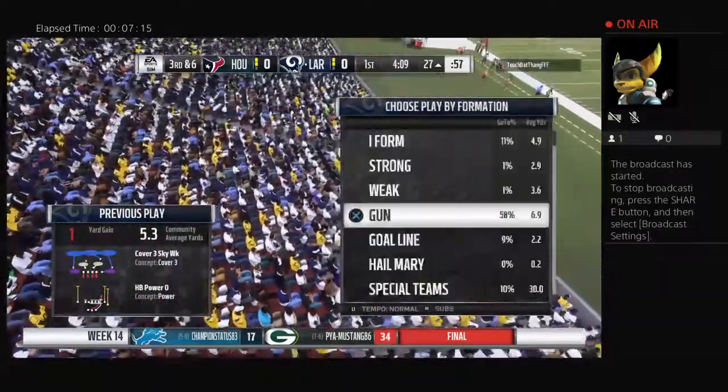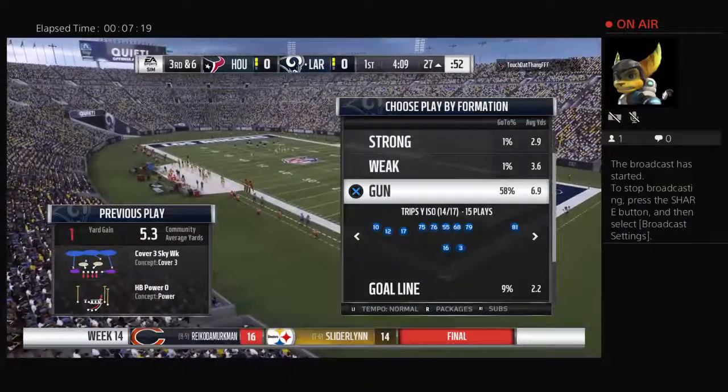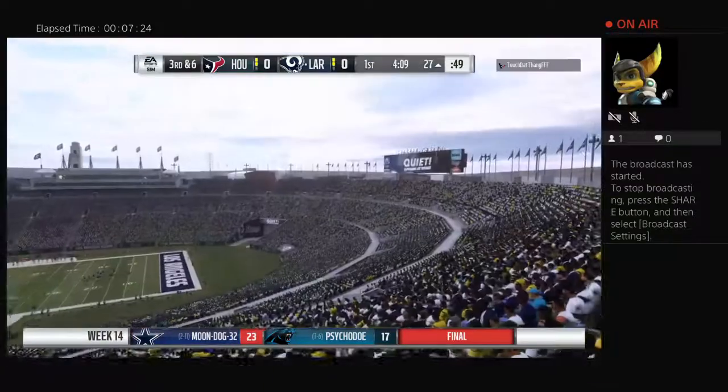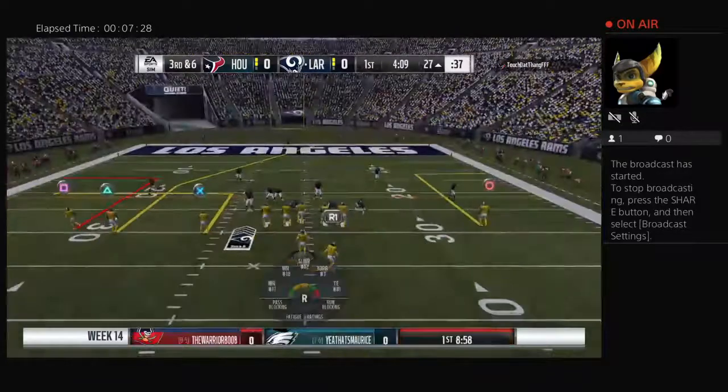And a stoppage here, a timeout before this 3rd down play takes place. They'll have 2 remaining as we step aside here in this first quarter. They got to get it to the 21 here on 3rd down.